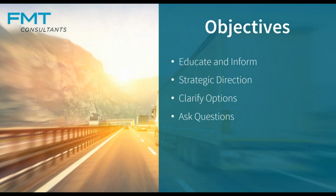Looking back at some of the objectives relative to the agenda that Lucas introduced, today we want to educate and inform on the upgrade process and talk a little bit about GP 2018. Also the strategic direction as we understand it, where things are headed, and offer up a little of our thoughts relative to what GP is going to be doing in 2019 and beyond. We'll clarify the options you have from an upgrade perspective, or potentially moving to other solutions, whatever those may be. We'll give you an opportunity to ask some questions at the end, like Lucas mentioned, and also offer up a little bit of an assessment at the end that you may want to take advantage of, and I think would be very good to help you as an organization make a decision in terms of where you want to go.